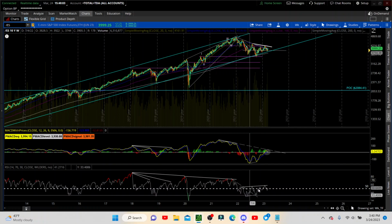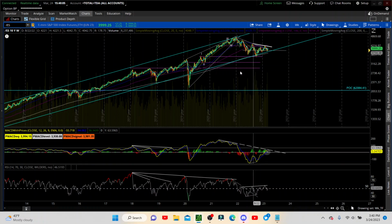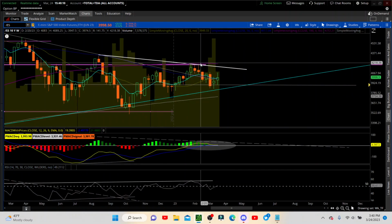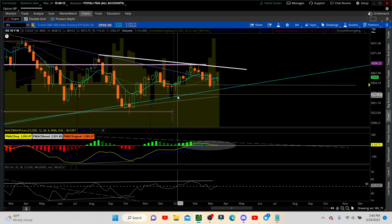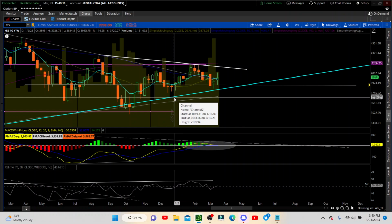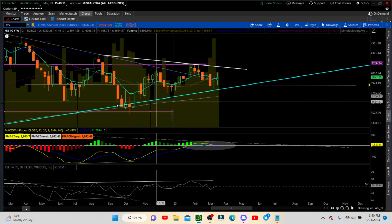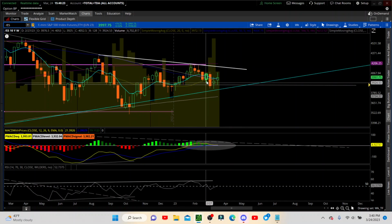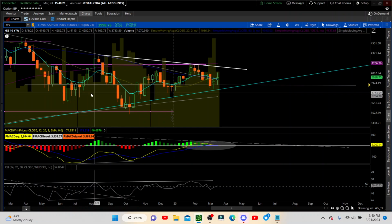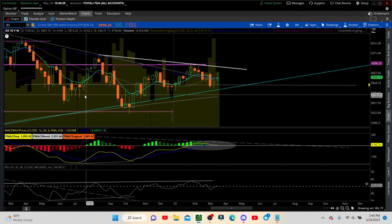You see the channel that I drew up there. Okay, and we drew in our triangle here, the white line, and this is a channel bottom, the same line that I was talking about earlier, the turquoise line. And so we're triangulating inside of there. Doesn't mean that this is a triangle pattern. It can be, but it doesn't really match up with the NASDAQ.